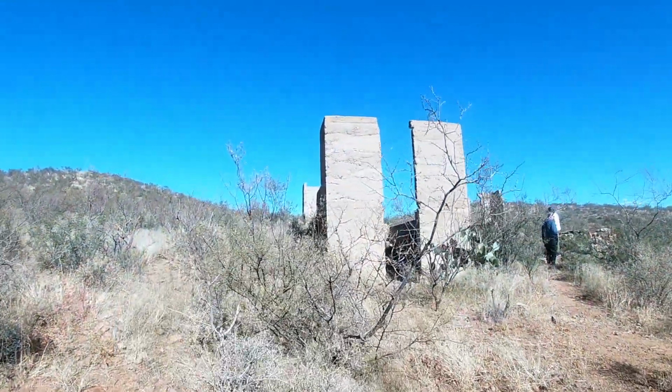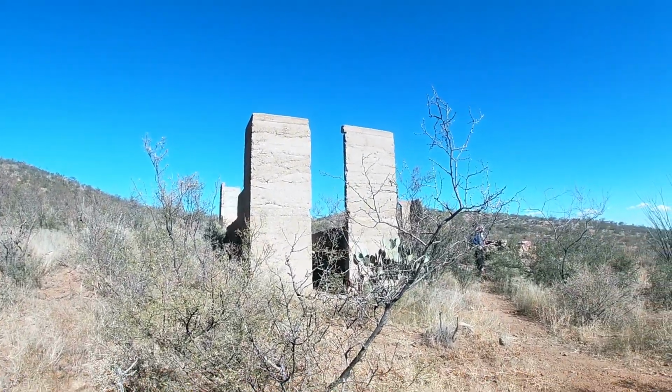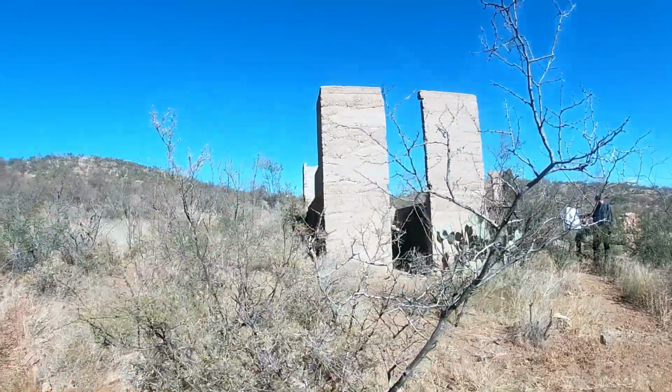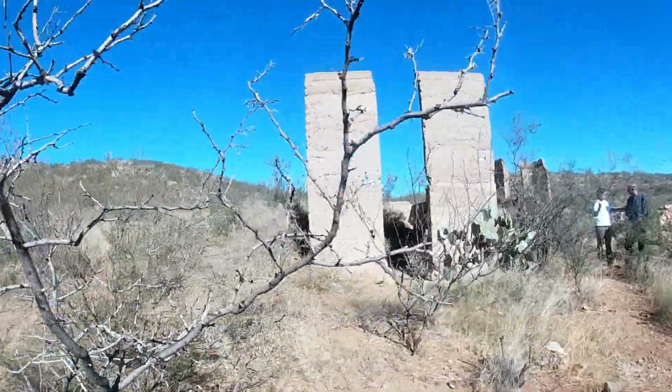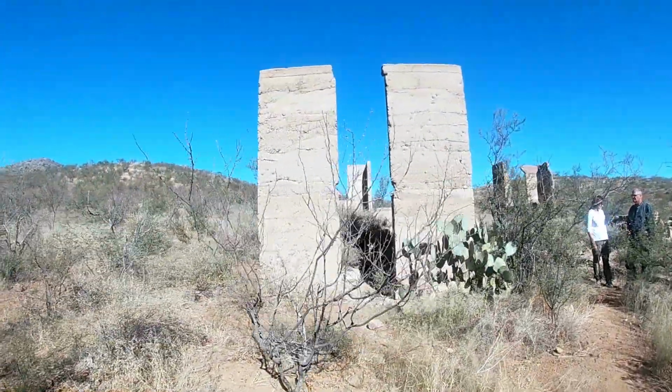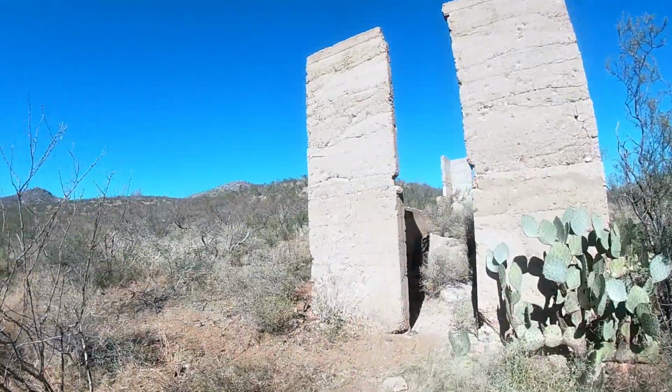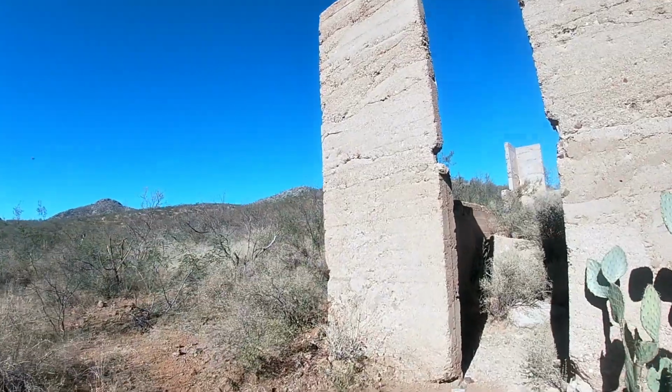So this is another example of construction here, and our guide said this was a rental cottage. There's two of them, identical. This is the back side, actually. The road is on the front side. Yeah, so these are on 2nd Street, which was on the other side, not on the side that you approached from.